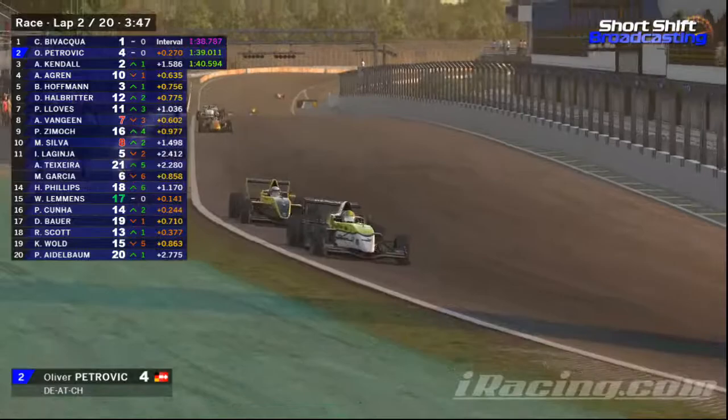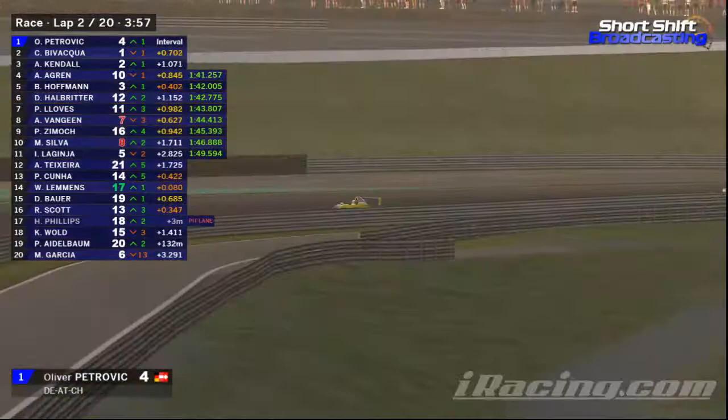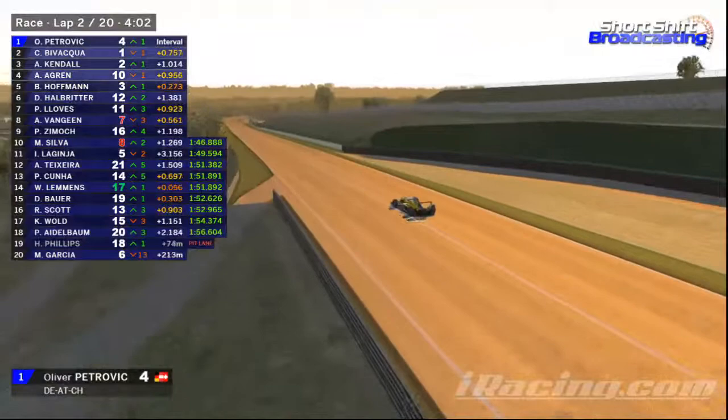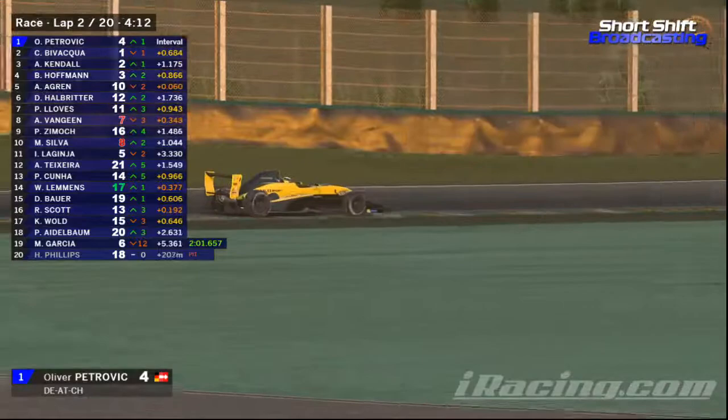And he's pushing it to the inside there. He takes the lead away from Bivak. That was a pretty cool move. Let's see if we can bring that back real quick. No, we cannot. Something is wrong here. Petrovic leading the race, taking the lead from Bivak here on lap number two.